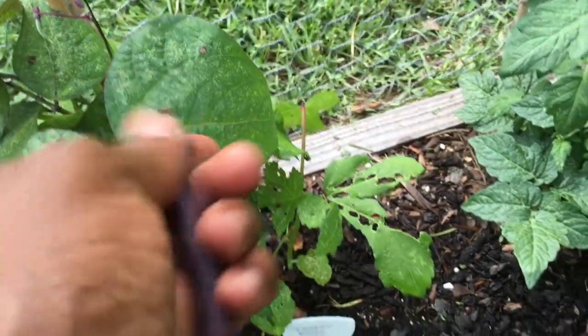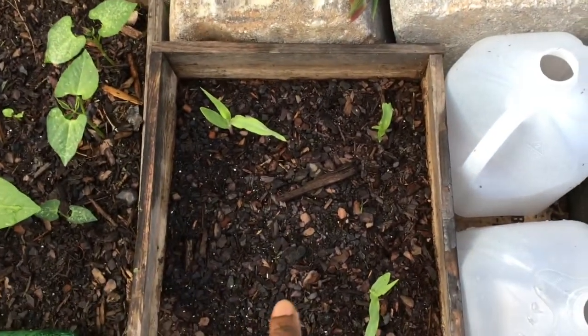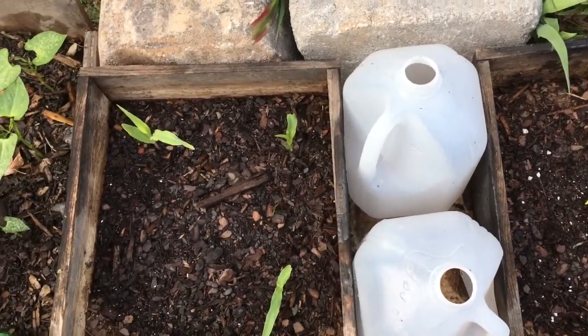These are really pretty, but when you saute them, they turn green. I have some more peas over here, and I planted a different variety of corn here. This is 75 days pepper.